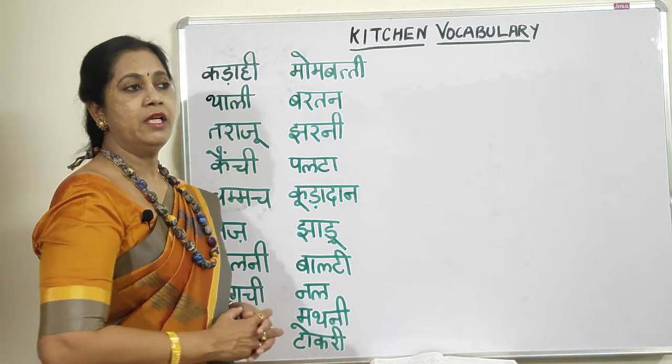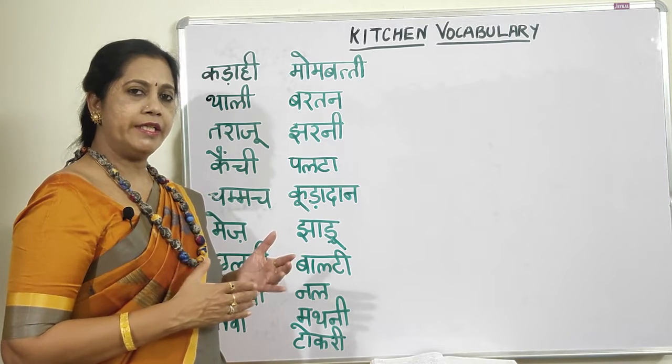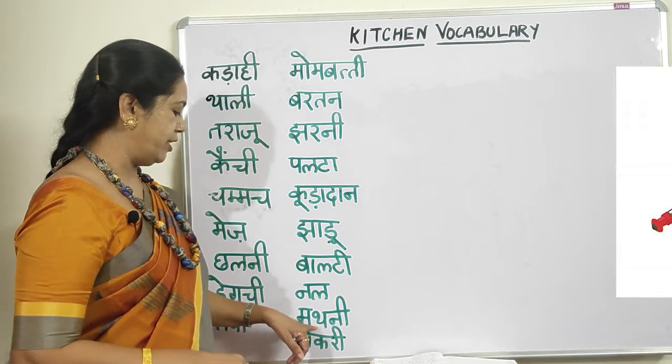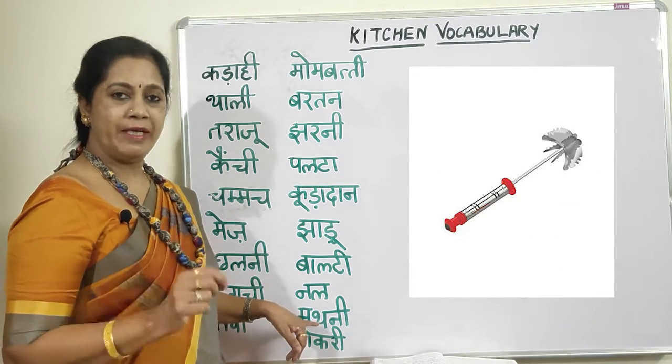Next, mathni. Mathni is nothing but from curd. How do we make buttermilk? We churn, right? So that only is called churner, is called mathni.